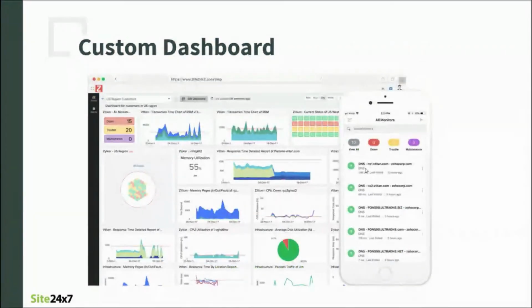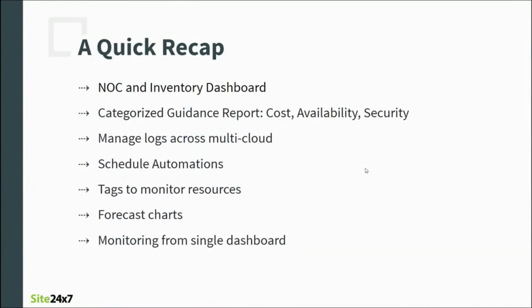The main advantage that you get by using Site24x7 is that you can use a single customized dashboard wherein you can simply drag and drop the metrics that you require, be it from the cloud or from on prem infra. So, as we near the end of this session, let's take a quick look at the key takeaway from this webinar. Monitoring your multi cloud infrastructure can be challenging, but with the right third party tool, the process can be hassle free. Ensure that third party tools like Site24x7 provide you with a NOC or inventory dashboard, best practice recommendations that are categorized, log management across the multiple clouds, schedule automations like start or stop instances at a specific time, tags to monitor the cloud resources, AI powered monitoring with forecast charts, and finally, the ability to monitor from a single dashboard.